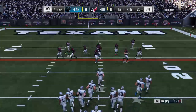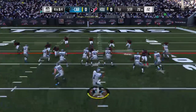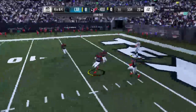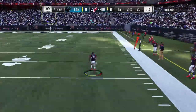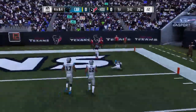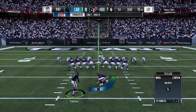And on their first drive, the offense staying out there. They're going to go for it on 4th. They snap it to Newton, looking for the tight end, Olsen, and it's intercepted. Picked off by Justin Reed. Through an opening, and there he goes. And they will score a pick 6 for the Texans TD. So they go on 4th down. Not only do they not get it, it turns into 6 points the other way.